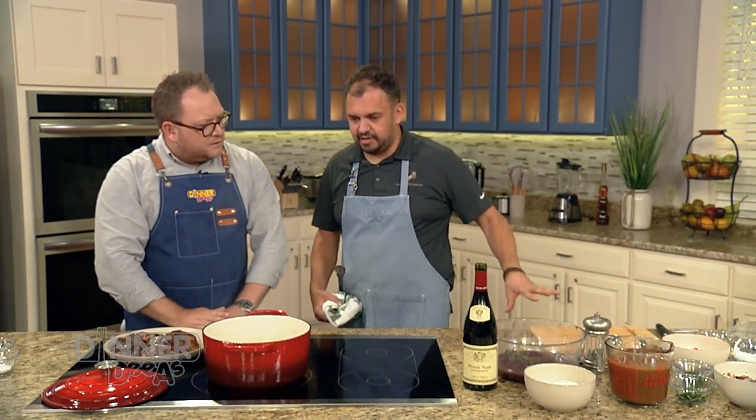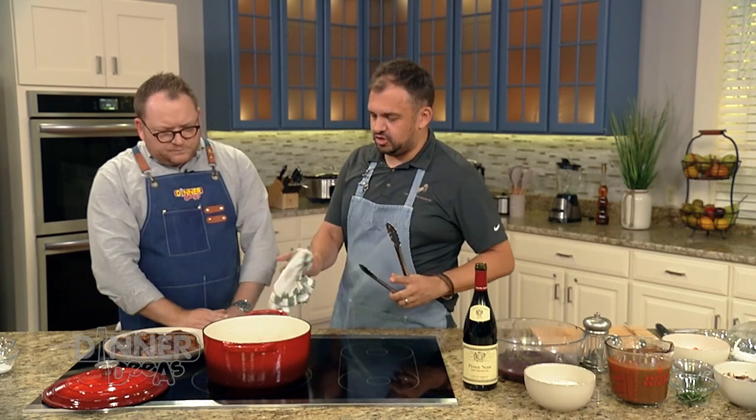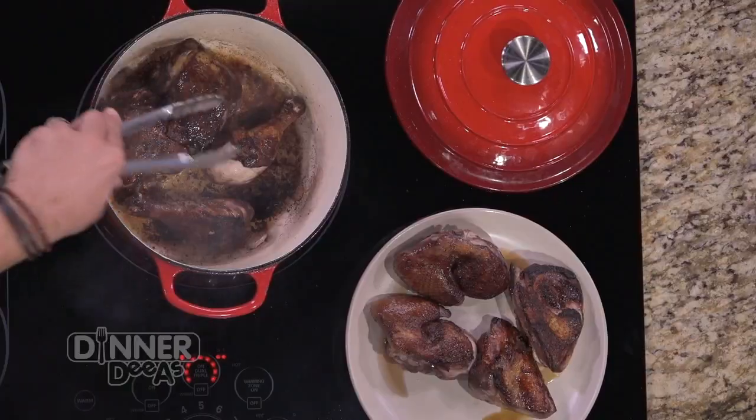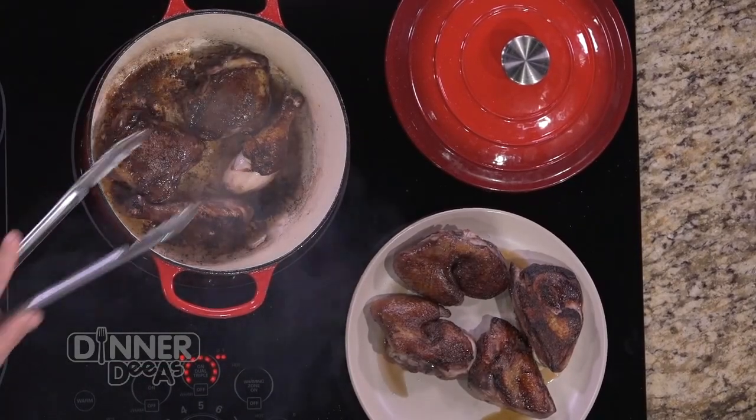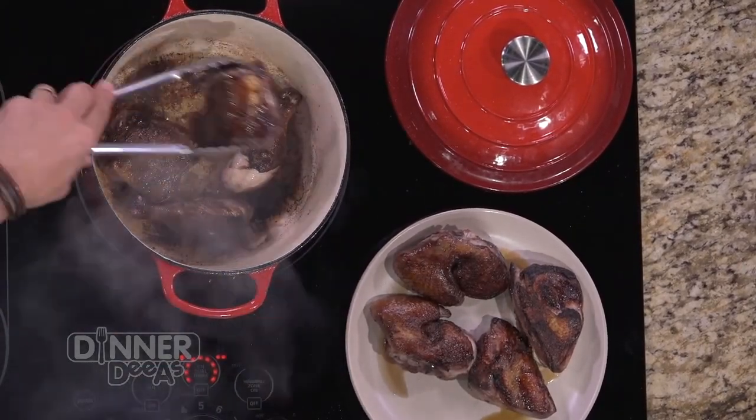So we took it out of the marinade, dried it very well, salt, pepper, and then just here we blend it all. So you'll see all the color of the wine. The dark color is because of the marinade of the chicken. So you just want to sear on both sides.